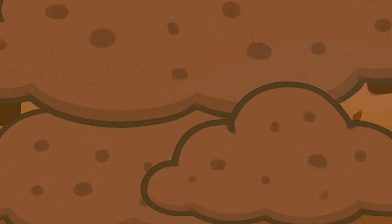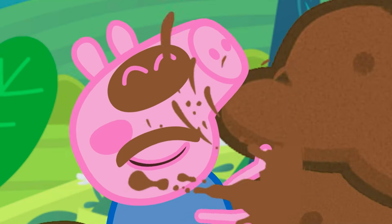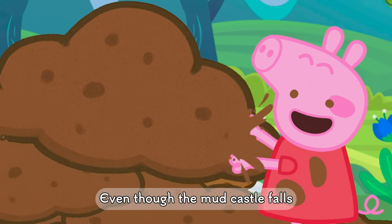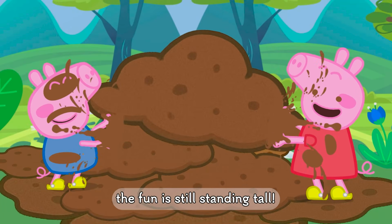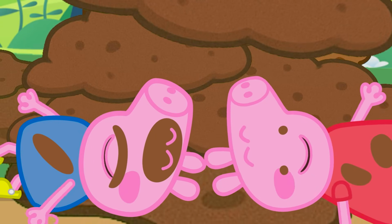Oh dear, mud is very slippery, and castles are not so strong. Even though the mud castle falls, the fun is still standing tall.